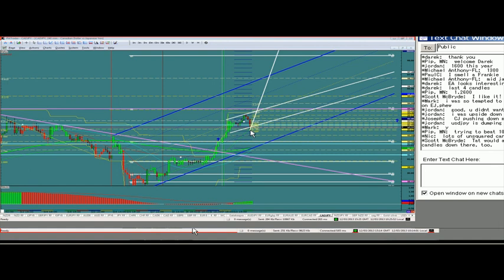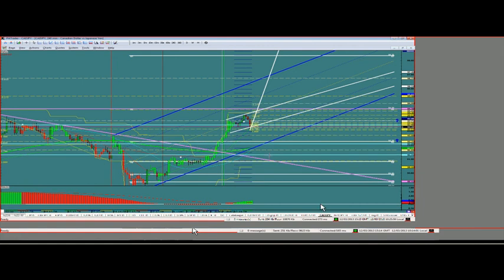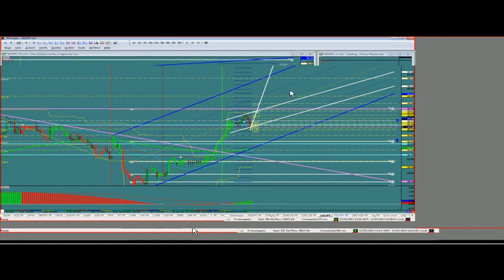Exactly right, Scott. So we'll see if we get it. If it comes all the way down here, we're definitely going to be interested in this bounce over here. All the way down here, we'll be interested in it. If it comes down to the white HSI and the support, it's definitely a buy. We definitely want to buy, he says. Bounce.